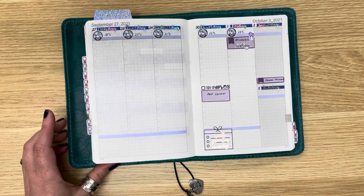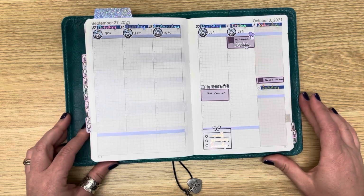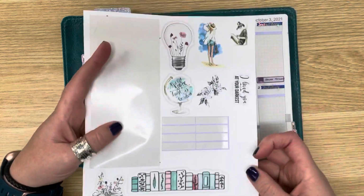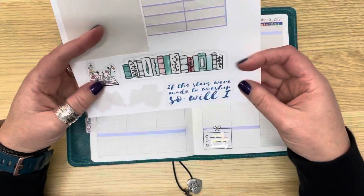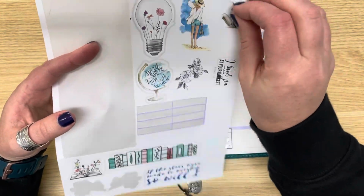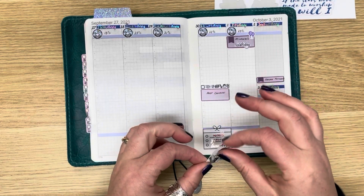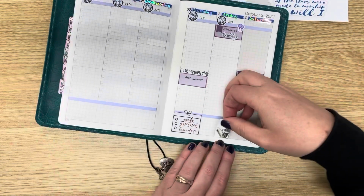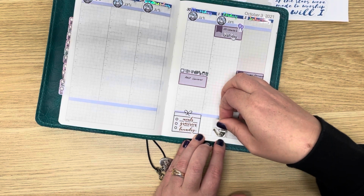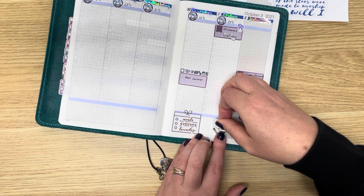And let's see, what else do I have? I think that is the bulk of the week. I printed out a few other decorative stickers as well, just as a way of using up the sticker paper so that I don't have to use them all this week, but just testing out sizing and using up paper as I go.